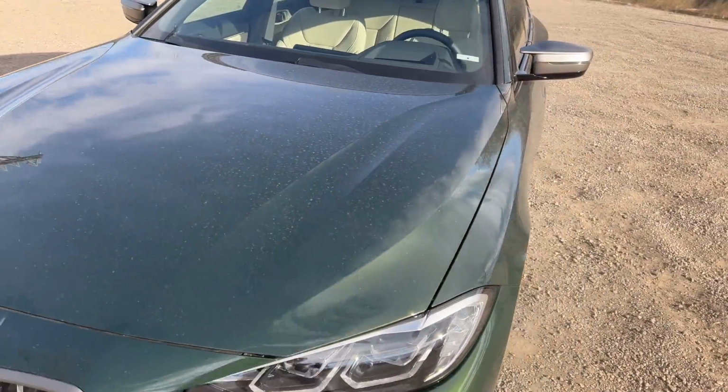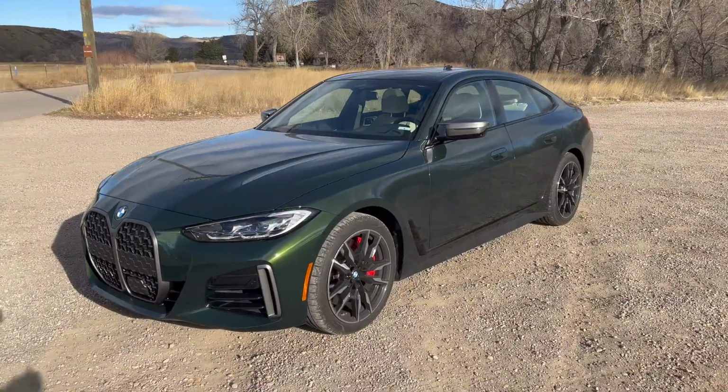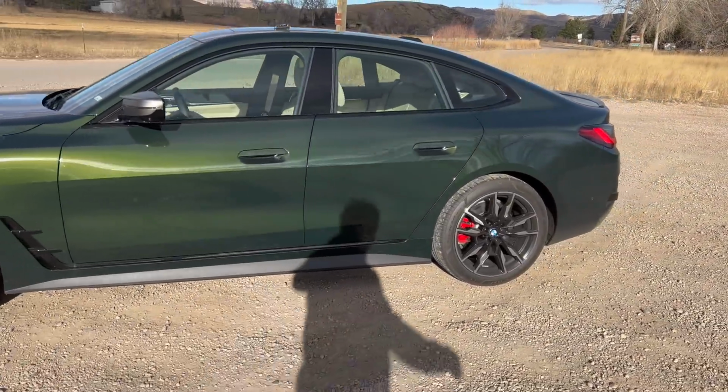Similar engine that we've tested many times on this channel across many cars, I think most recently in the Supra 6-cylinder. However, that car did not have the 48 volt system paired.